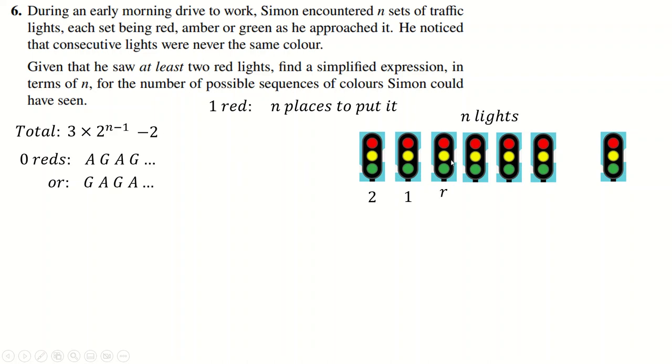Now, after the red, it can actually be either green or amber again because it doesn't care what was back here. It's not going to be consecutive with the red because there's only one red. So there are two choices there. And then likewise, the logic continues: one choice, one choice, one choice, right? If you chose green here, you can only have amber here because you can't have green because it can't be consecutive and you can't have red because there's only one red. So there's just going to be one choice forever.